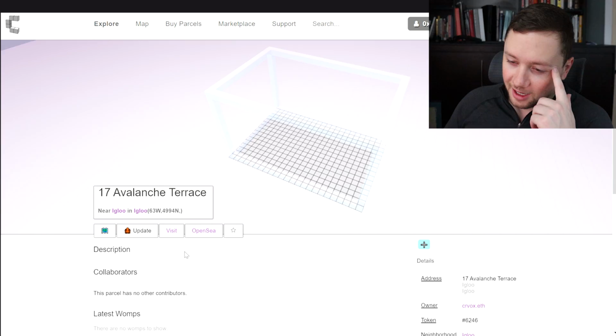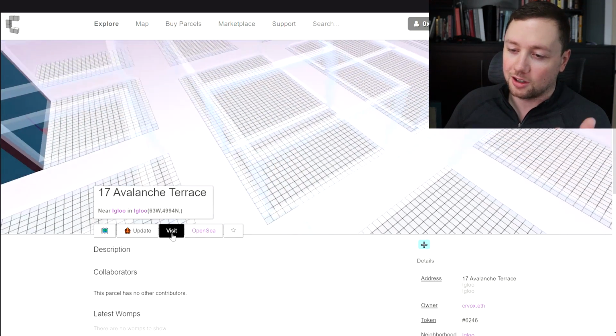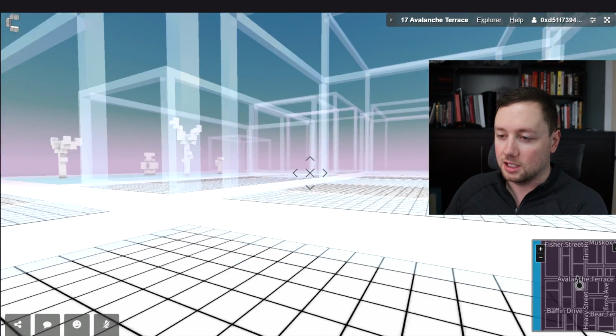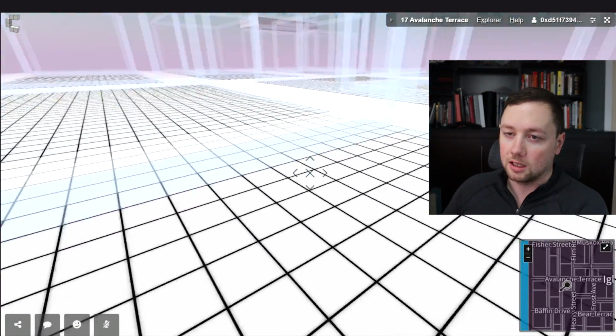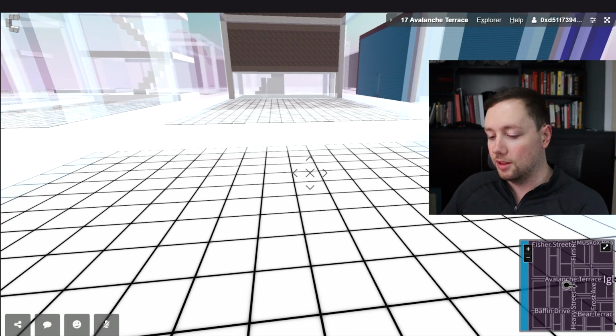And it's kind of interesting because here is what the space looks like, and you can actually click on visit, and then it will take you to this space. As you can see, we quite literally just dropped in right now. And so for $5,000, you can own this space right here within the Crypto Voxels metaverse. So this is one option here.